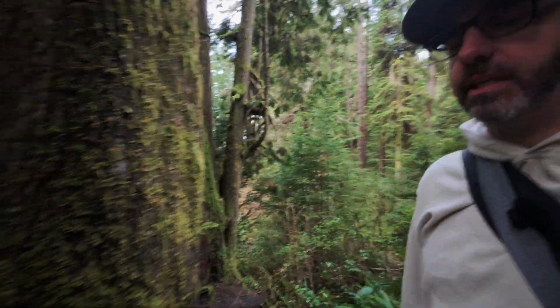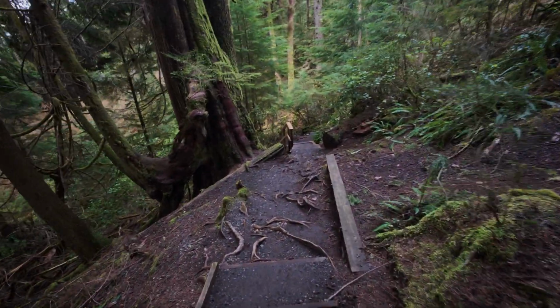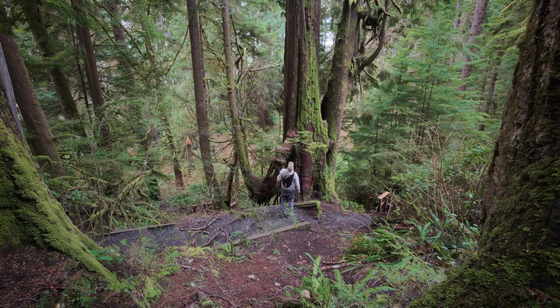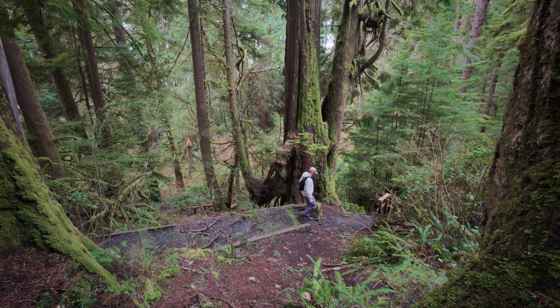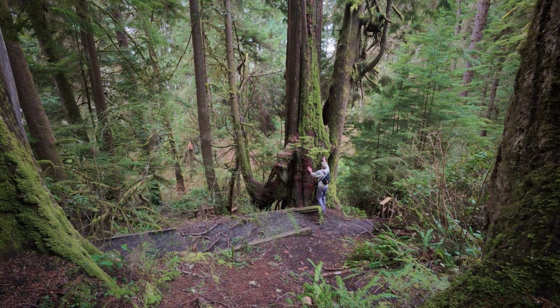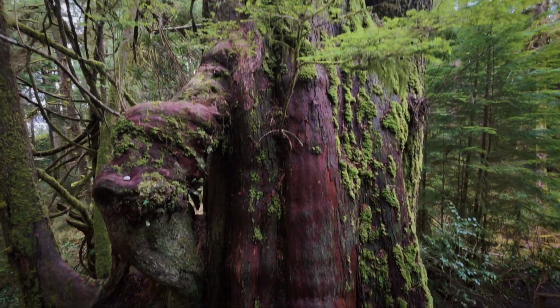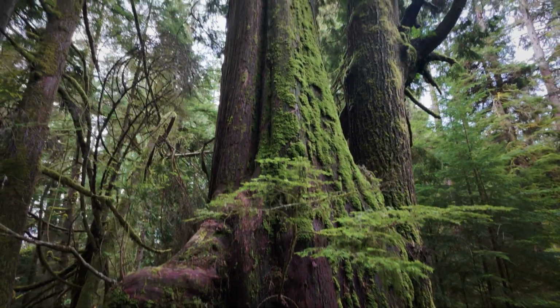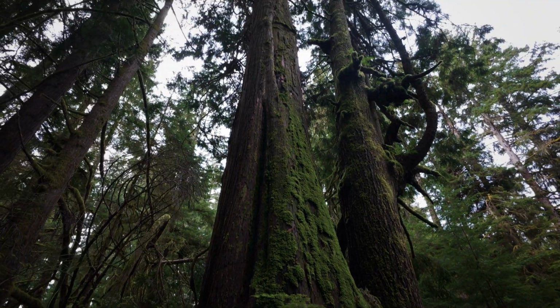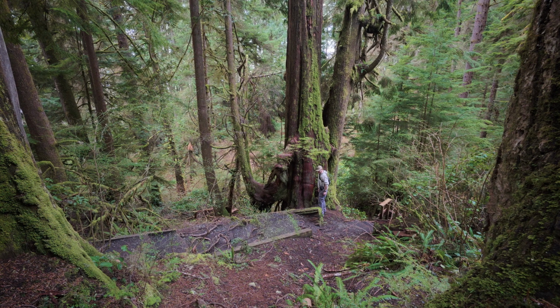More trees, more trees. Man, I like this hike. It's not even a hike, it's just a short walk, but there's so much to see. Look at this thing. Holy crap. I don't think this will show up very well on video, but man, the moss, the bark, the size of the tree. I'm sure glad it never got chopped down. We get to see it.